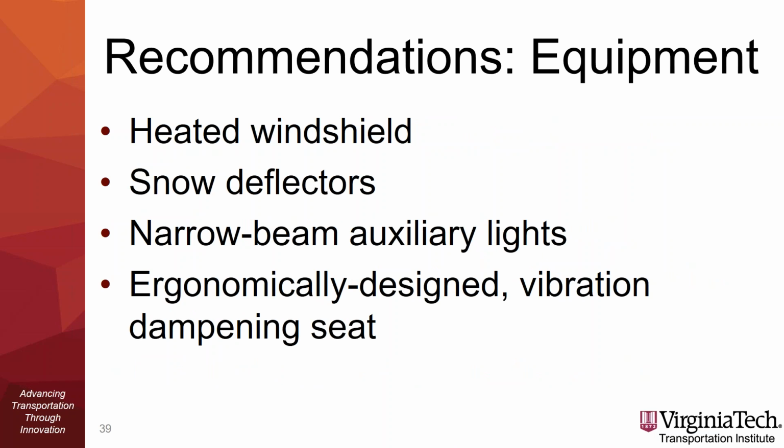The next recommendation was through the use of a heated windshield. So winter maintenance vehicles should be or could be equipped with a heated windshield. Heated windshields have been found to greatly reduce the buildup of snow and ice. So the heated windshield also would eliminate some of the discomfort that operators have with the traditional defrost system.